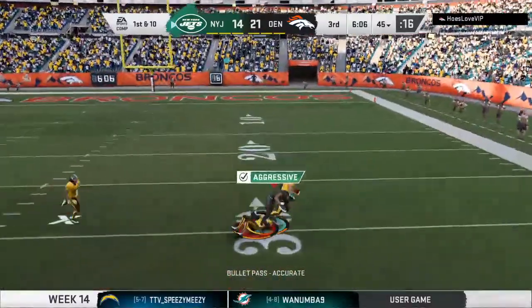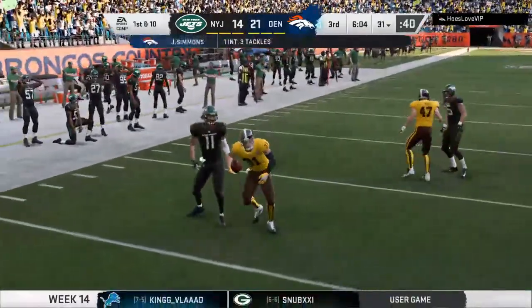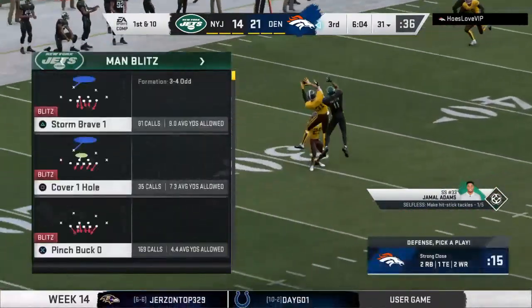But at the time, second-round pick, and he fires one that's intercepted. Picked off by Justin Simmons. And his guys are going to take over at the 31-yard line.